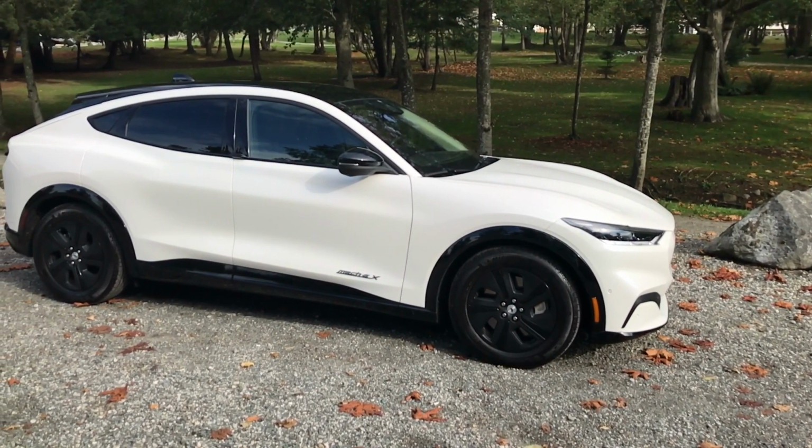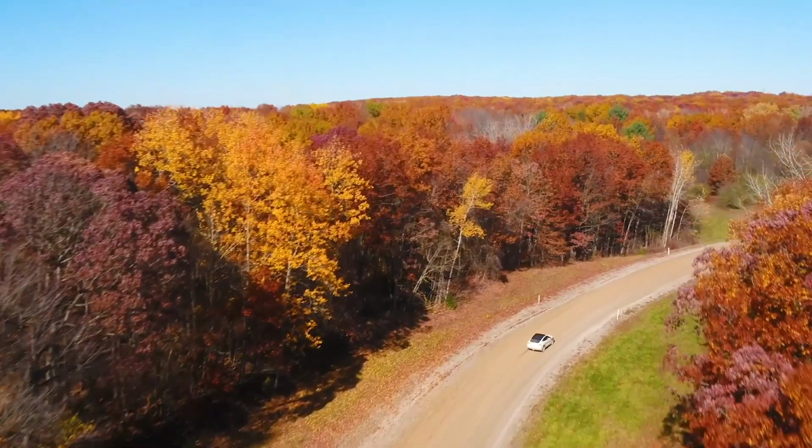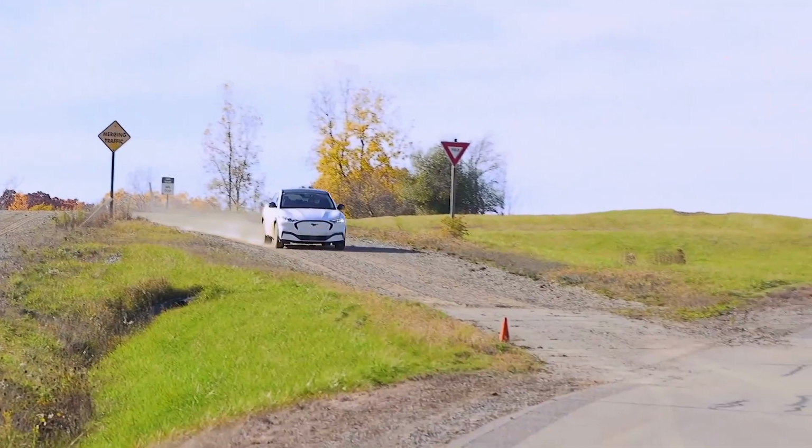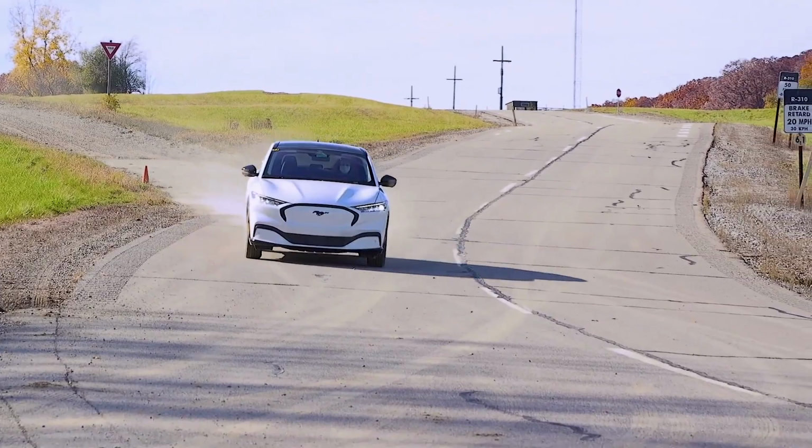In the U.S., all versions of the Mach-E are eligible for a $7,500 federal incentive, and a number of states also have rebates, notably California, which throws $3,500 on the pile for a total of $11,000.